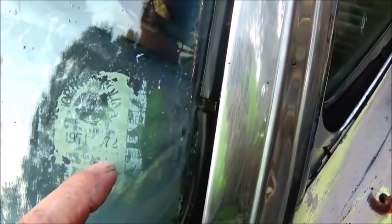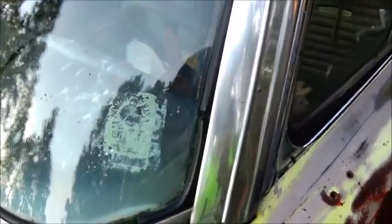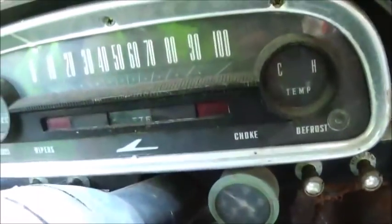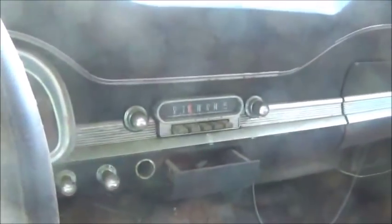Okay, folks, I want to show you something else about this car. You look at this sticker, 7172, North Carolina. You had to have inspections up until I think 4 or 5 years ago, so that's when this car was last on the road. And actually, I found a registration in there, 1972. So this thing was only 9 years old when it was parked. I don't know what it's showing for mileage, 85,506 or 76, which possibly could be original miles.